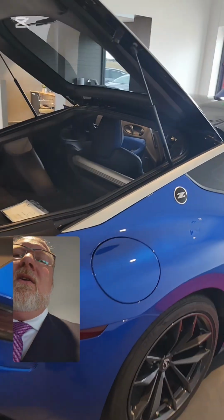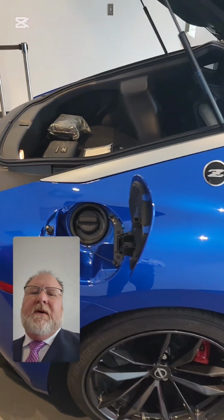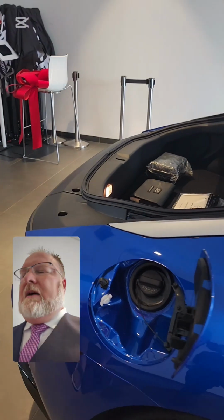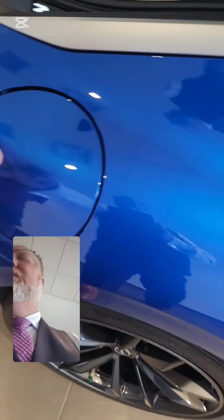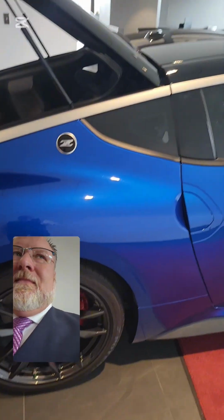Okay. So coming around over here, this is going to be your gas. You are going to use premium gasoline, okay? That's going to give you your best performance all the way around. That's where everything is rated. And this will let you know if it's up, if it's locked. This does have your lock down here, so that when you lock your vehicle up, nobody could steal that gas, okay? So, okay, I got you.